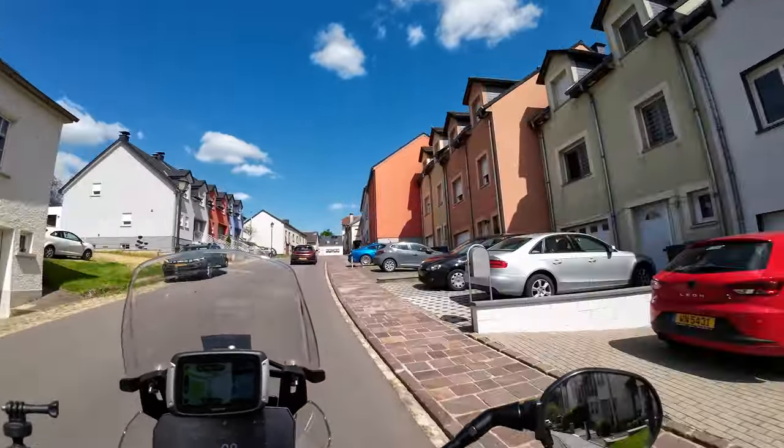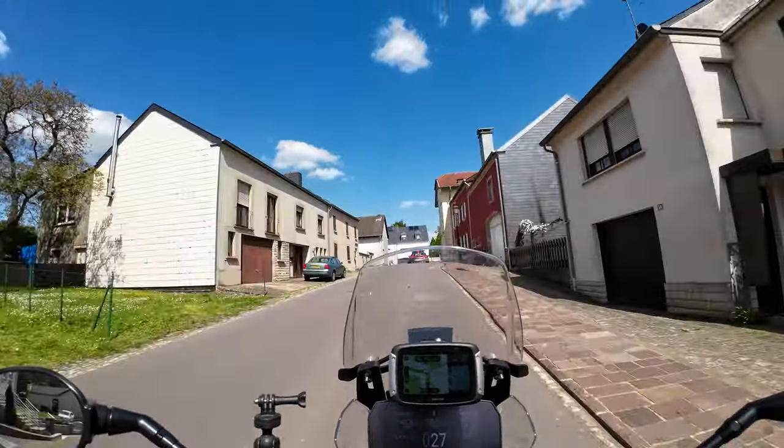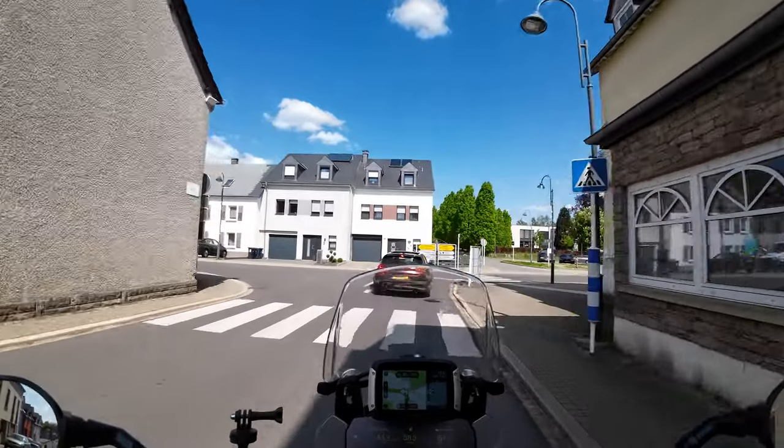Nice Mustang here. 5.5 litre. Glad he's turning right.